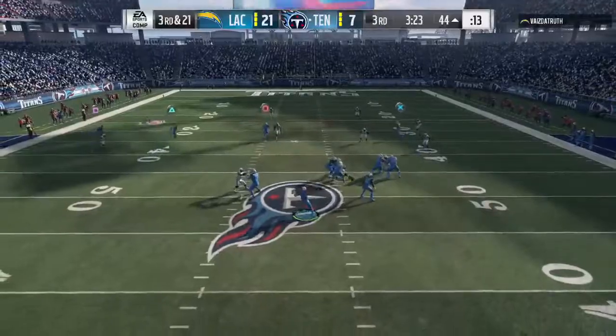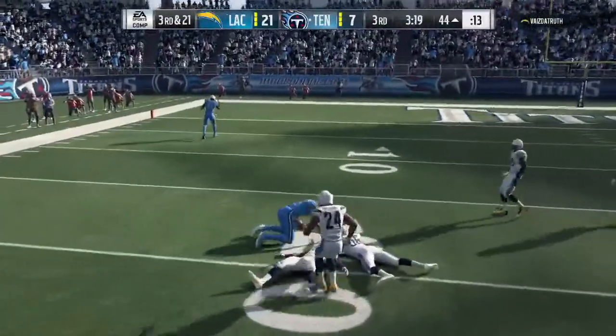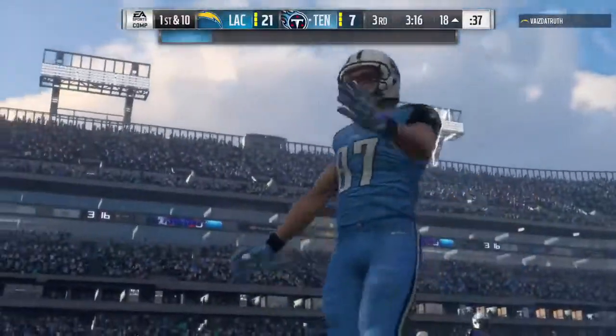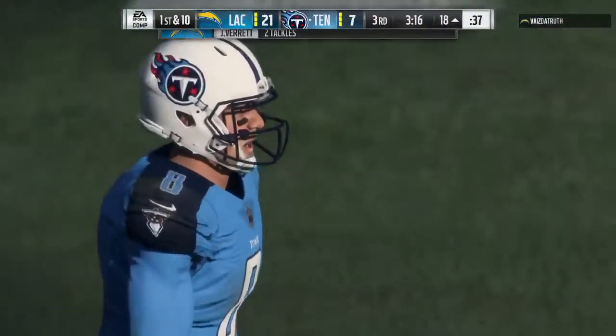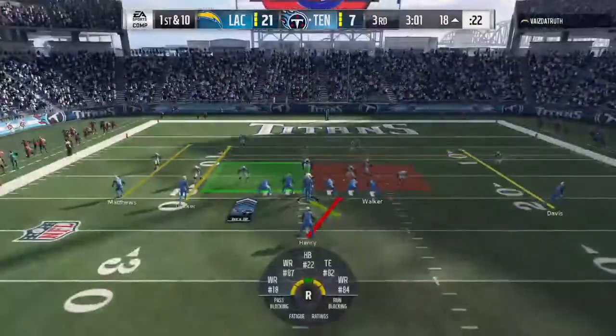From the gun, Mariota. And he's got Decker, left side. And he gets this one all the way down inside the 20-yard line. A gain of 26 on the 3rd down conversion. So after that big play, let's see if they can catch their defense maybe on their heels.